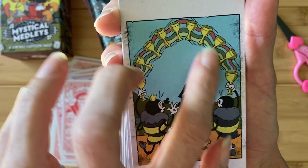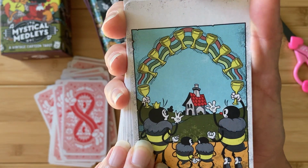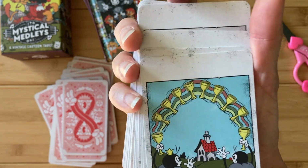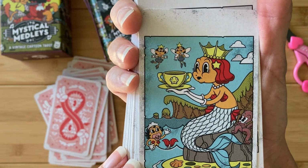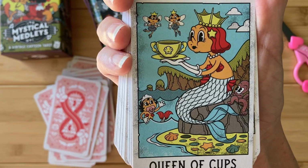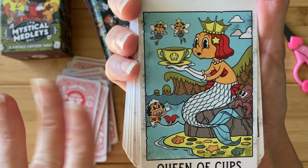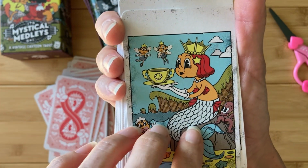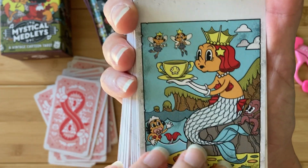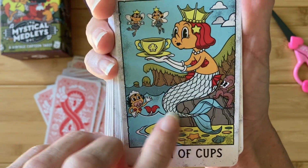I wish the rainbow was a little more vibrant, but I like the general feel of this. It's super cute. I guess you can't get too vibrant with Technicolor, right? Or maybe you can. So, Queen of Cups. Awesome. And I love getting these types of cards where they're similar to the original deck. They give you somewhat parallel imagery, and like, for instance, court cards, I can put a personality to this person, this cartoon character.